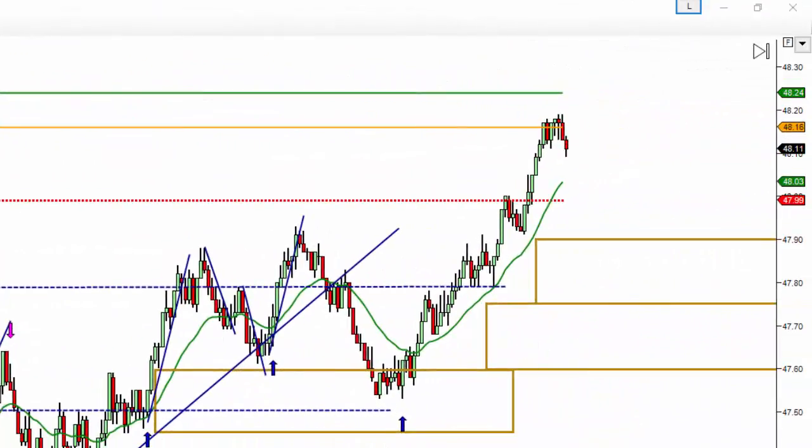Okay, it took me out at 48.10. Couldn't quite get up to 48.25, but that's fine. It's not a problem. We're in at 60. It's 50 ticks. Pretty good on a runner. I think that's great. Anytime it extends more than 30, it's really good. So, very happy with that.